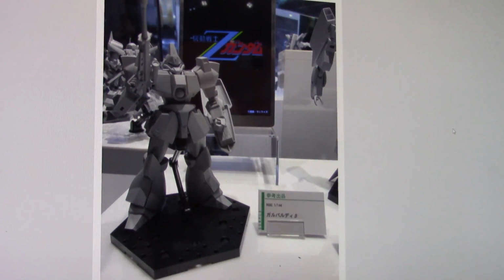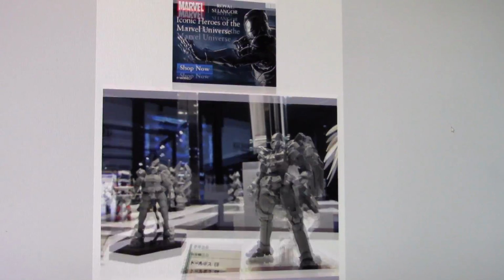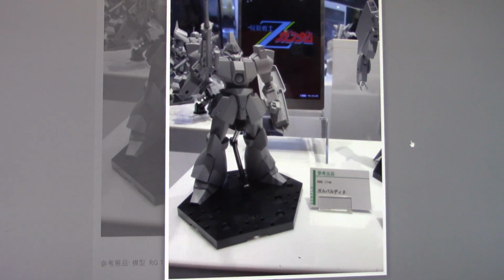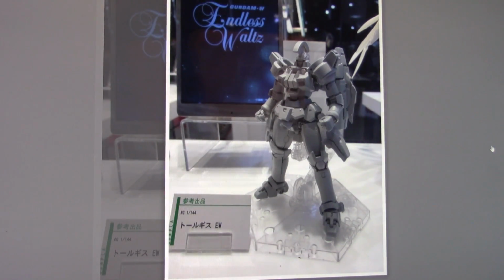We're also getting the Garibaldi B, or the Garibaldi Beta. Also a nice, cool looking kit. It's already been announced about a month ago, so, you know, it's right there. But here is the surprise: the Real Grade Tallgeese, 1/144 scale.